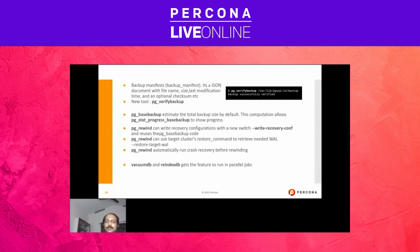So there is a new parameter, restore target WAL. pg_rewind can do automatic crash recovery before rewinding. So no longer do we have to handle it manually. And there is parallel execution possible with the vacuumdb and reindexdb command line utilities.